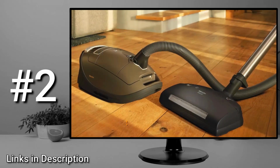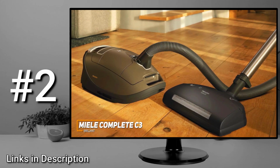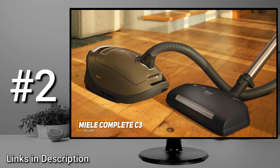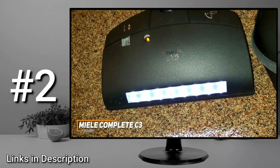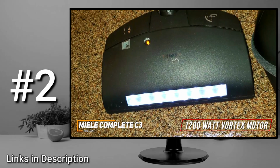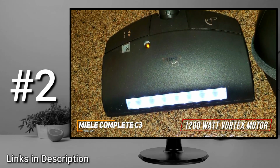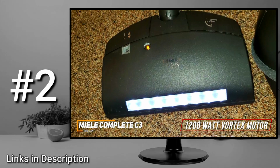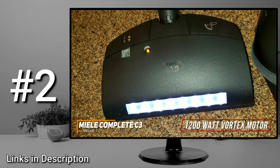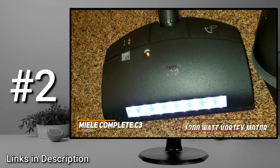The Miele Complete C3 Brilliant has a contemporary metallic finish and user-friendly design. Crafted with meticulous attention to detail, it's a true reflection of Miele's commitment to excellence. The powerful 1200-watt Vortex motor, coupled with the exclusive Miele Electro Premium Electro Brush, ensures deep and effective cleaning on any surface. From hardwood floors to plush carpets, the Miele Complete C3 Brilliant effortlessly tackles dirt, dust, and pet hair with precision, leaving your living spaces impeccably clean.